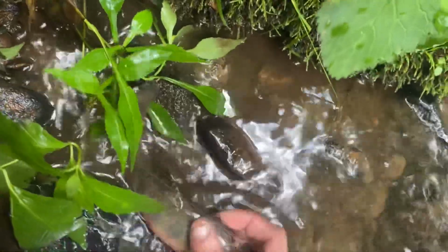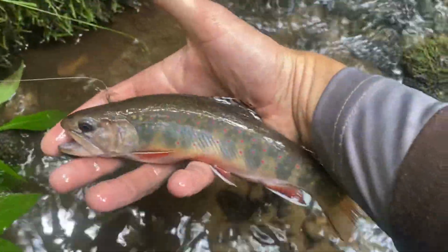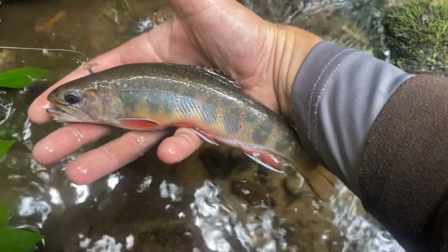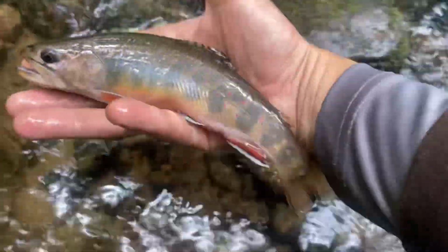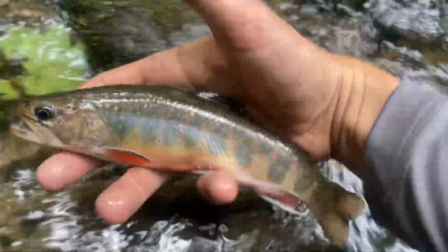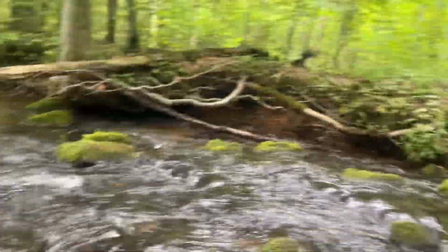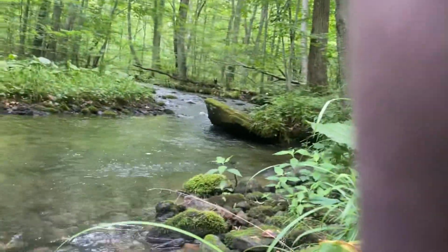Come here. Look how big he is, and look how beautiful. Wow. All right, let's let this guy go. Look at that color. That is amazing. This place is just amazing. That's where he came out of, right there.